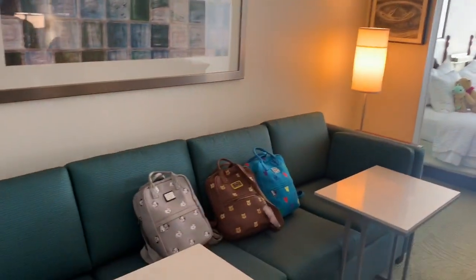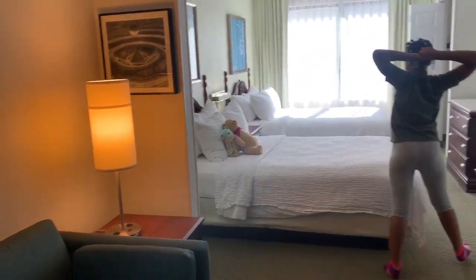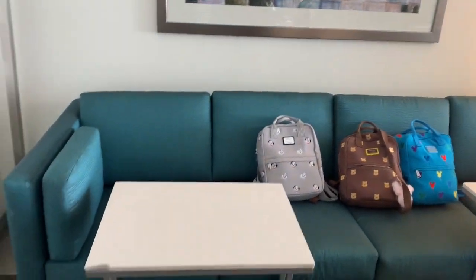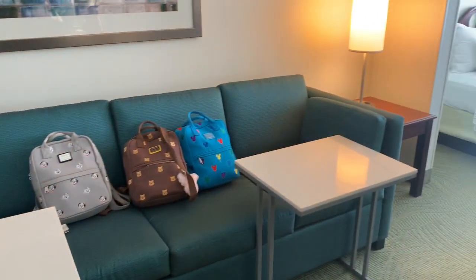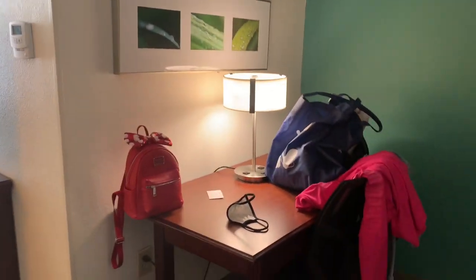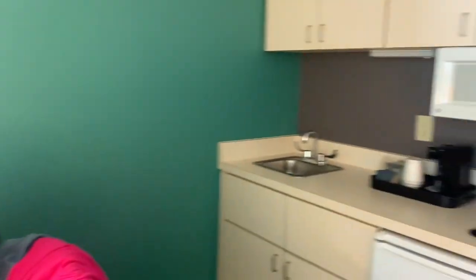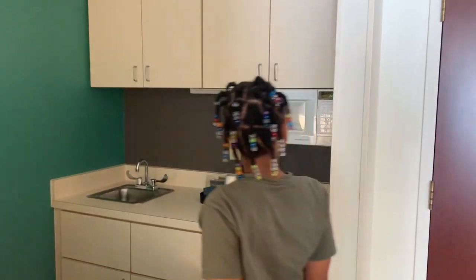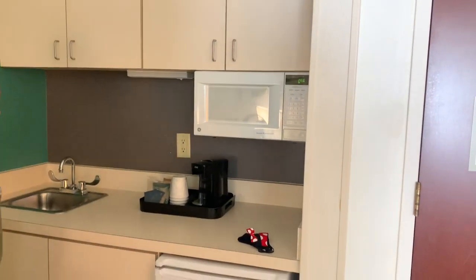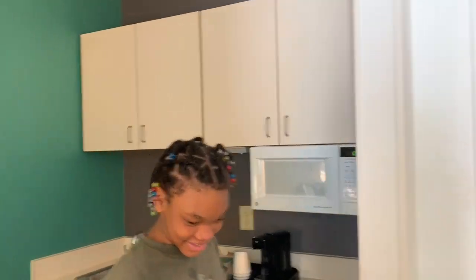Room tour, we are at Spring Hill Inns and Suites. Walk into the room, you have this sitting area right here with two tables, a big nice lamp. You have another one on this side. You have a little desk with table and a little kitchenette area over here with a microwave and a refrigerator.